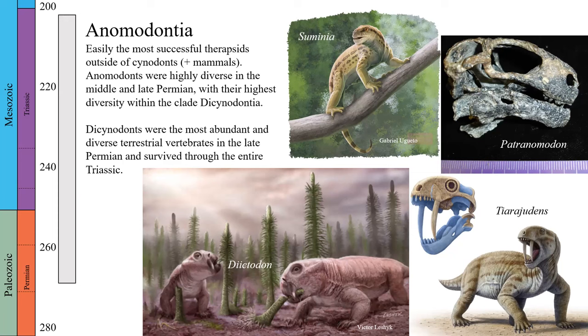So dicynodonts absolutely do things that should make you say, what is the deal? Why are these on the mammal side of things? Like when we do museum events and we talk about this one's a kind of reptile and this one's a kind of reptile and this one is a mammal relative and it has a beak and tusks, and people are like, this one is mammal. And then paleontologists lose their credibility with certain people because they can't really handle it.